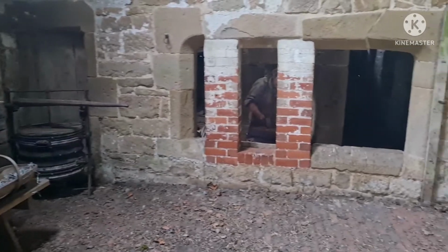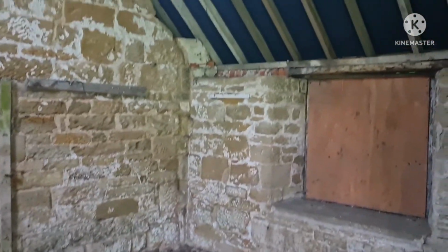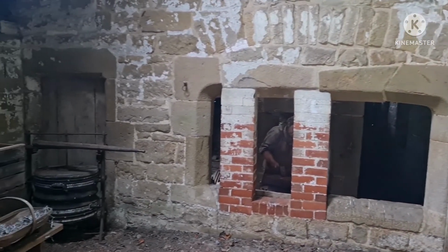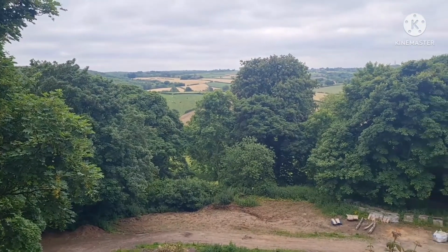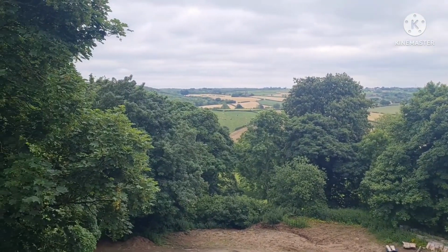Look at this. Must have been a really horrible place to work with it being so dismal in here. Look at that for a view from the terrace. See for miles you can. Wow.